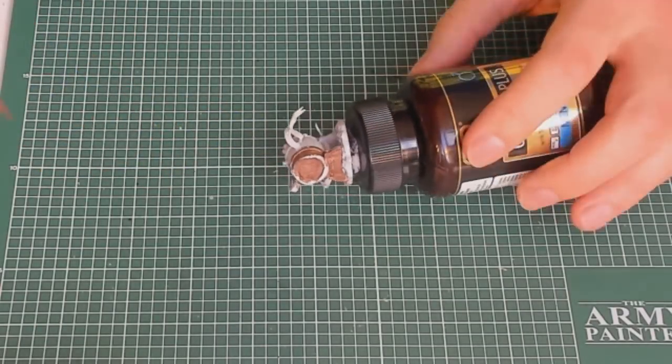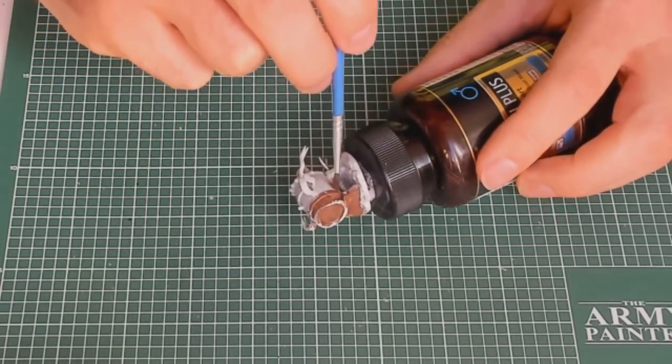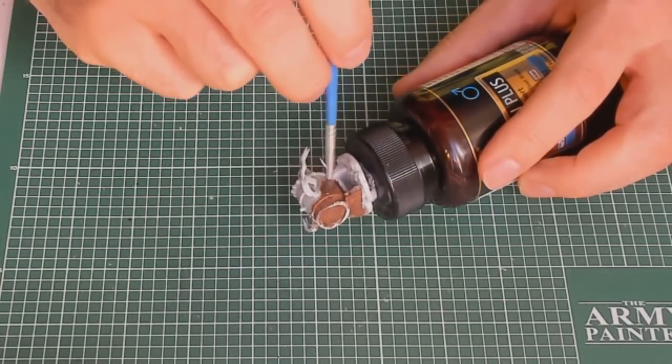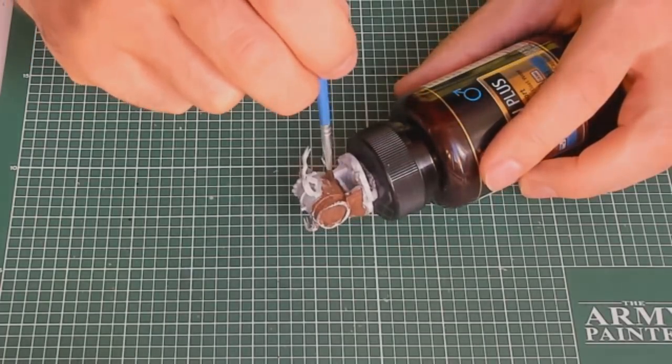Yeah, this brown is very thin. It's going to take a few coats of this stuff to get anywhere. Not that I'm going to worry too much about this. It's the chest I really want to paint today.